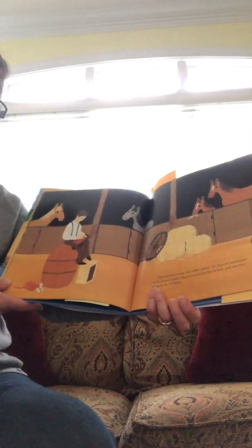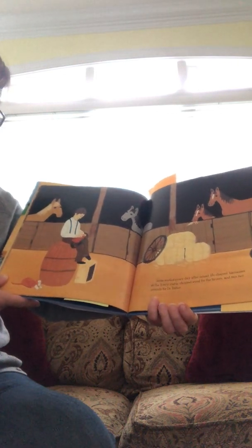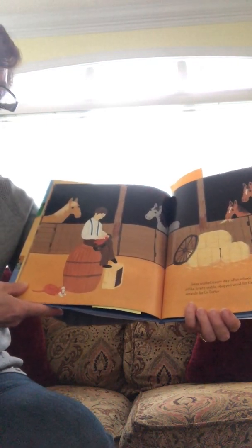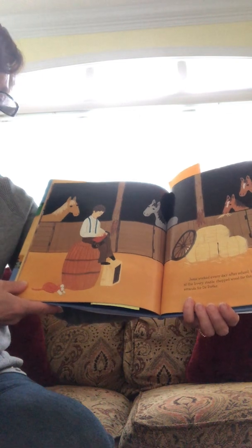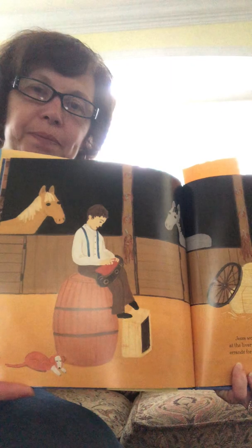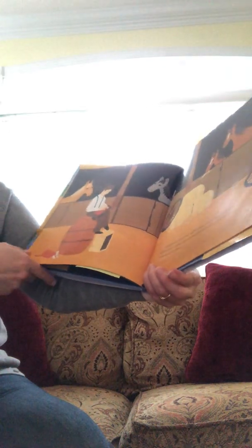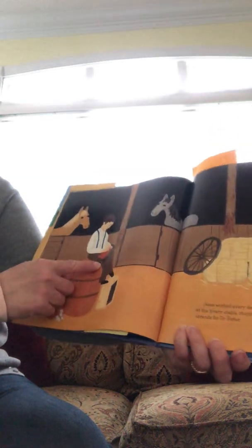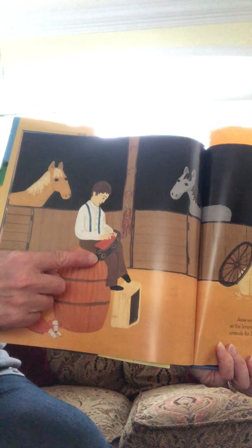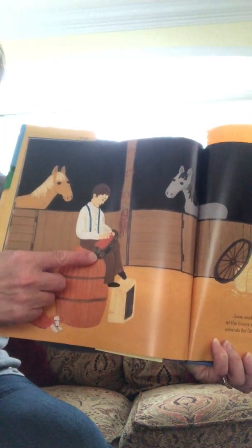Jesse worked every day after school. He cleaned harnesses at the livery stable, chopped wood for the tavern, and ran errands for Dr. Porter. So now he's working at the horse stable, cleaning harnesses. Harnesses are those things that you put over a horse's neck that you attach the reins to when you hook the horse to a wagon.